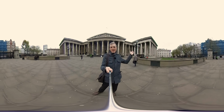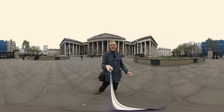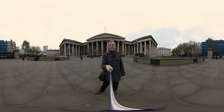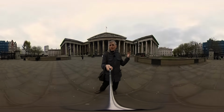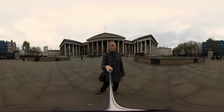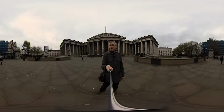Welcome to the British Museum. Founded in 1753 by an Act of Parliament, it's actually based off the original collection of Sir Hans Sloane, a scientist and physician who specialised in the diseases of the rich, which apparently is a real thing. Now, what Sir Hans Sloane also did was he invented milk chocolate. And if the British Museum had a penny for every milk chocolate bar sold, it would do rather well.